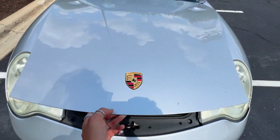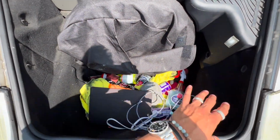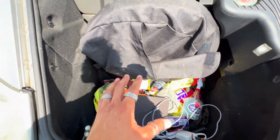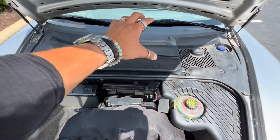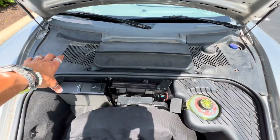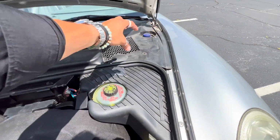They call this a frunk. You get a spare wheel, you get some tools, some wheel locks. I have some detailing products, a little bit of a mess, editing laptop. You get the amps, a lot of the audio stuff. You get your battery here. It's under this cover. Your strut tower mounts, or the bolts are under these covers.